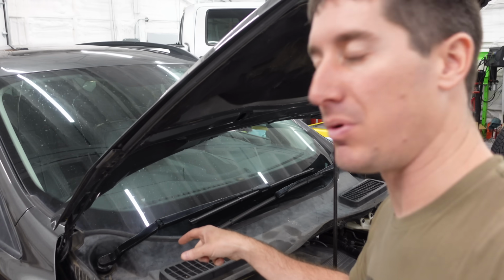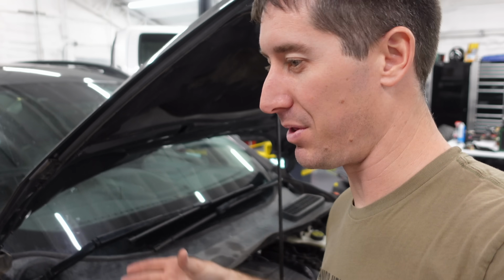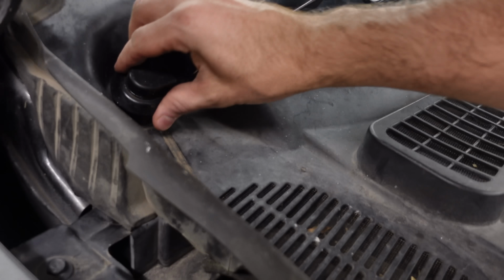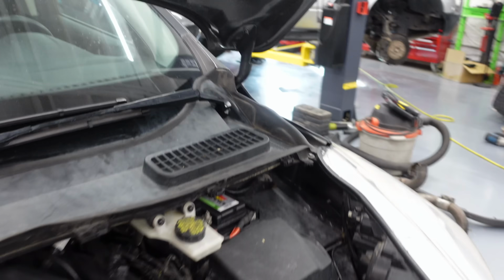So I'm gonna go ahead and pull the bolts off the wipers, yank them, and then we'll run the motor, let it go home, and then put the wipers back. That's gotta be what's messed up. Should just be one bolt. Yeah, there we go, right under the cover.